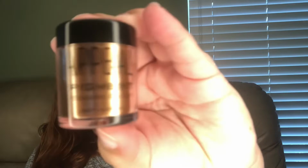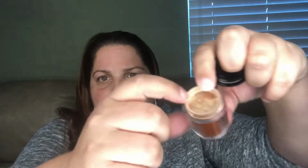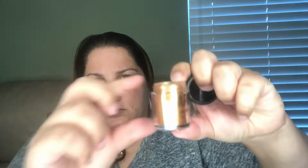Okay. The next item in here is, this is what it looks like. So it's a pigment, and I was gonna see if I could, yeah, the shade is Bronze, and you open it up and it's full, other than the safety part, so it's a full product. Okay, so that was item number 3.